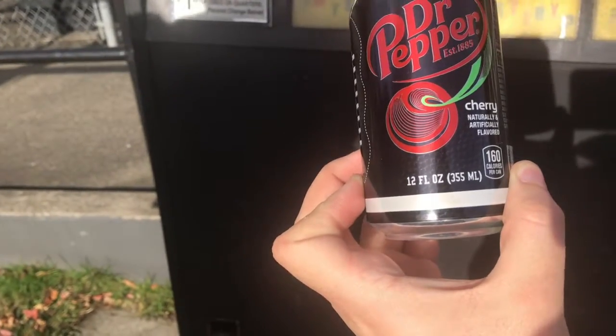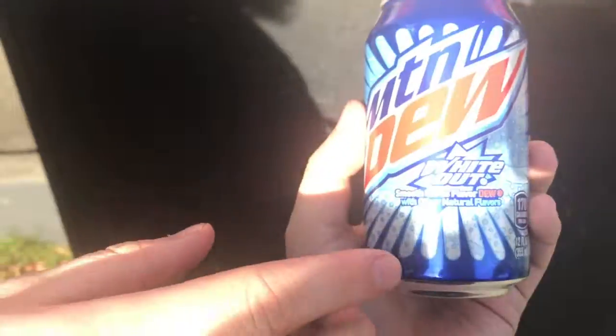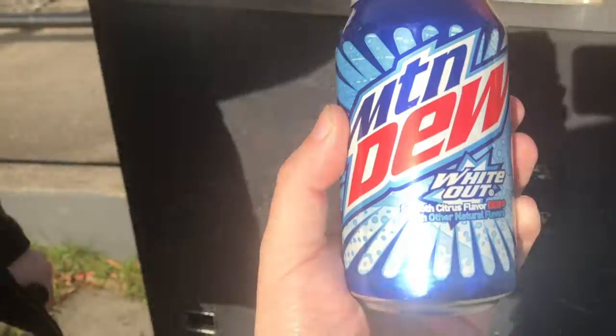Dr. Pepper with cherry. Woo. Nifty. Let's try to do the bottom right one. That one. Mountain Dew, White O. Yay! Woo! We got mystery soda.